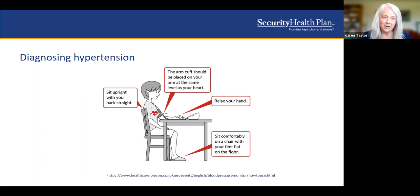Check your blood pressure on both arms on occasion to see if the results are the same. A few numbers different doesn't matter, but if there's significant differences, you'd want to discuss with your healthcare provider. When measuring your blood pressure, the person should be seated comfortably for several minutes before checking.